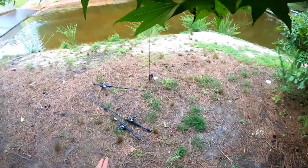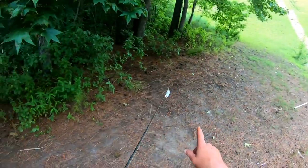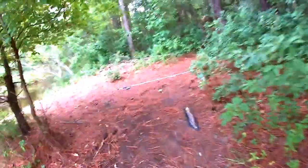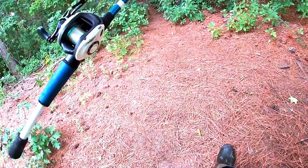So what I did was, I got the yellow line here, right? Okay, I got the yellow line, white chatterbait, okay? And what I was thinking was, if they're not hitting the white chatterbait, I went to something natural, guys. And what I did was, I went to mono.